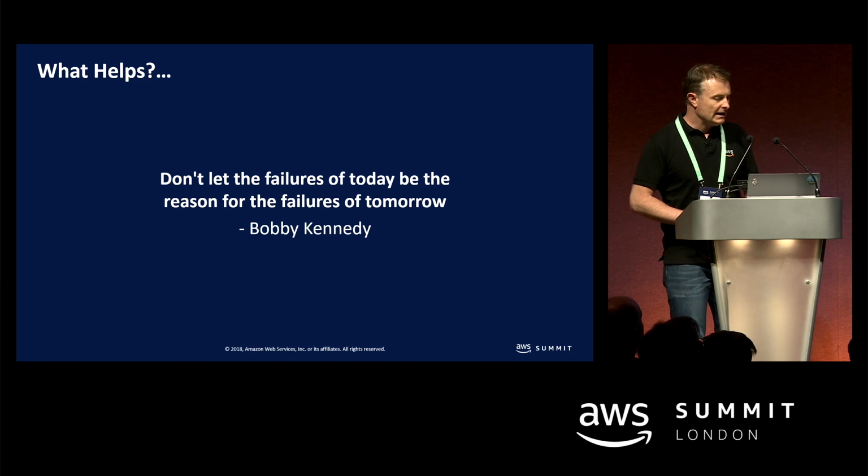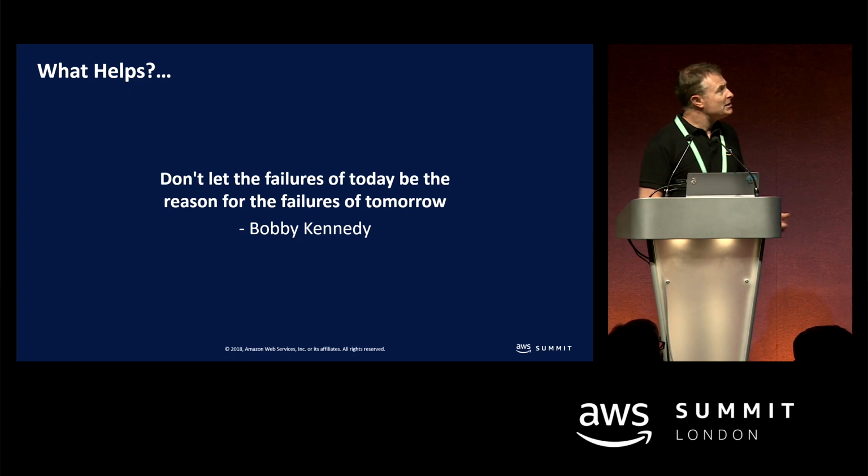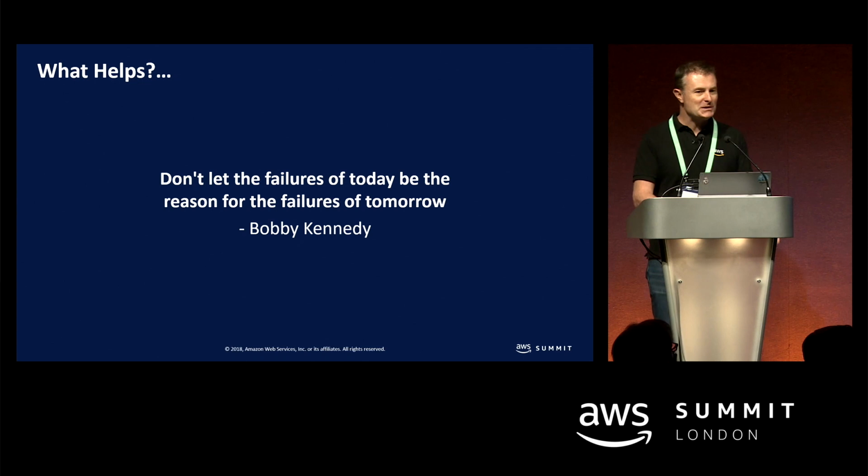And I like this quote because it's really pertinent to those of us who work in an operations world. Don't let the failures of today be the reasons for failure of tomorrow. Build on those lessons that you've learned, sometimes the hard way, but use that lesson and move things forward.